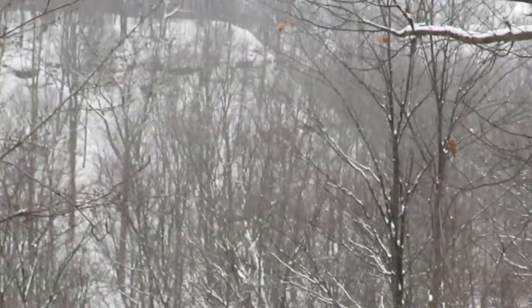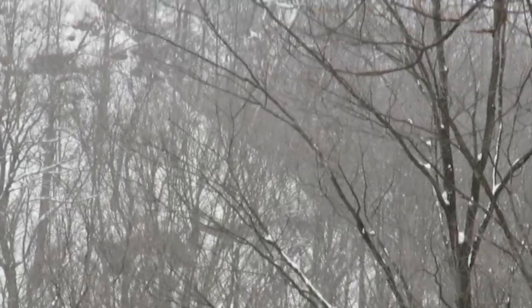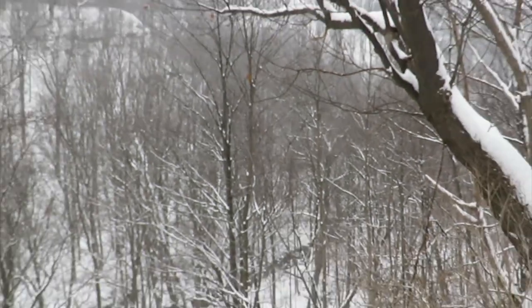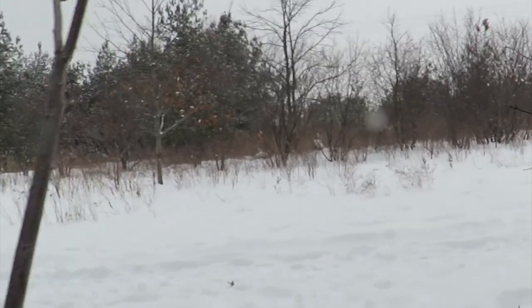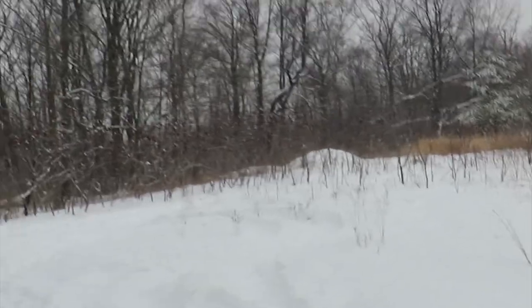Now, you're gonna be able to see the edge there. And that's where the other creek comes out, just on the other side of that. And they join at a Y and then they continue to make the Red Hill Creek down into Lake Ontario. So we're gonna go down and around that and then to the waterfall. So, here we go.